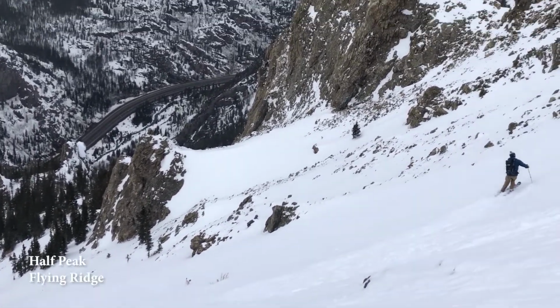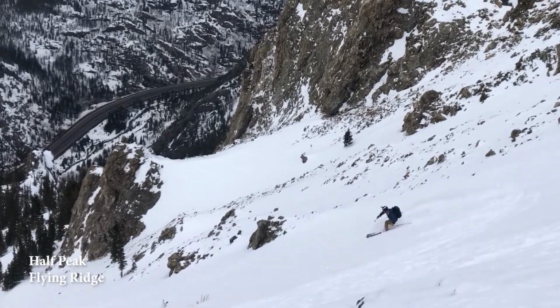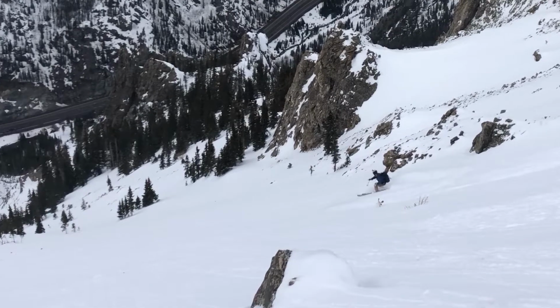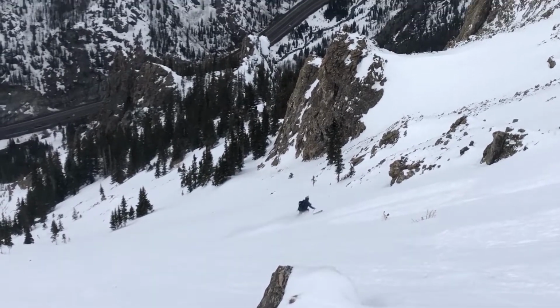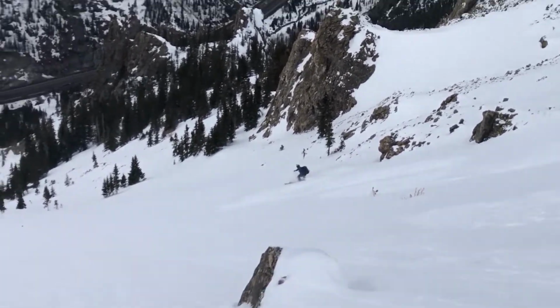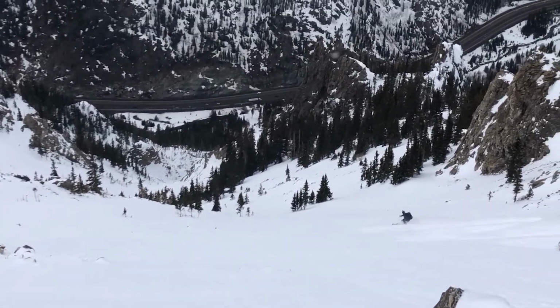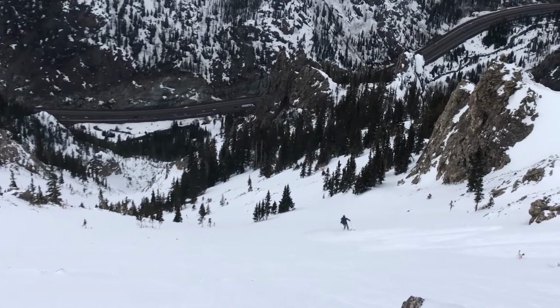The Flying Ridge on Half Peak may be one of my favorite lines I've ever skied. This line is complex, it's dramatic, it's exposed. It's the kind of line that reminds me of La Grave, only it's in Colorado.